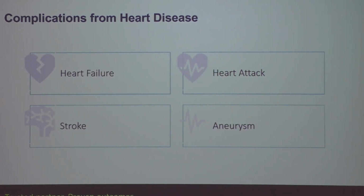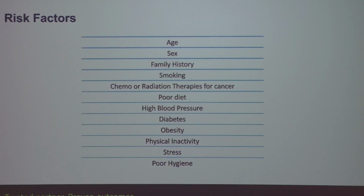Complications from heart disease, obviously, we know: heart failure, heart attack, stroke, and aneurysm. These are definitely the things we want to try to avoid as much as possible. Some of the risk factors, obviously, are age, which isn't fair for us, sex, family history, if you're a smoker, if you've been having treatment for cancer with chemo or radiation, poor diet, high blood pressure, diabetes, obesity, lack of physical activity, stress, and even poor hygiene. A lot of that comes from oral care.